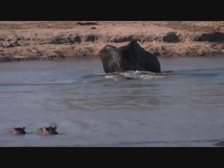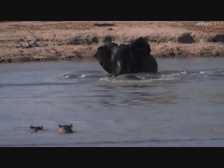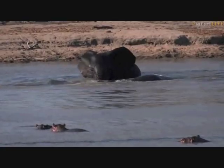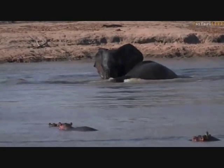There he goes under again. You saw his little feet kick up there. There's his trunk. The other one's gonna jump on him and push him down a little bit.